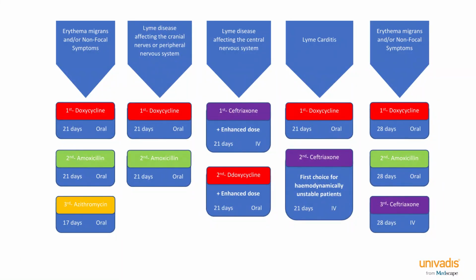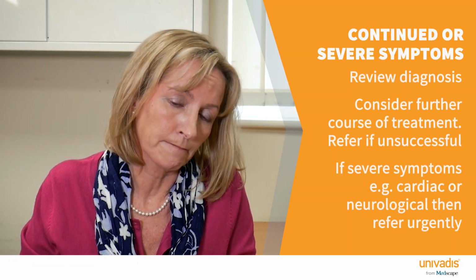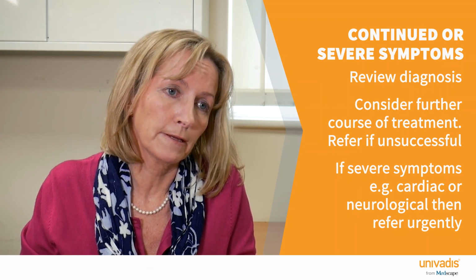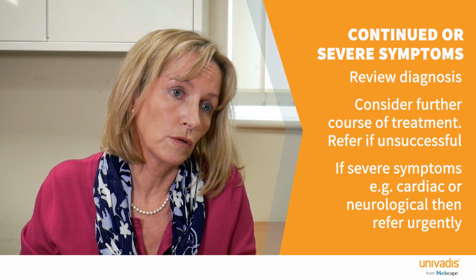If a patient remains symptomatic after 3 weeks, then consideration can be given to a further course of treatment. Obviously, it's important at this point to reassess and be sure that the diagnosis isn't incorrect. If at the end of the second course the patient is still symptomatic, it may be necessary to consider referral to a specialist.